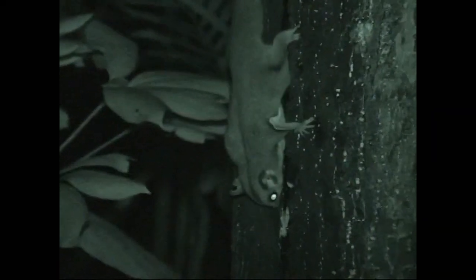This is a sugar glider, and a sugar glider, for all practical purposes, is sort of a marsupial squirrel. It can glide from tree to tree, and it does eat sugar. In this case, someone has put honey on the bark of the tree, and that's what's lured this sugar glider down. It's a wild sugar glider, but it's used to getting honey off of this tree in the evening.